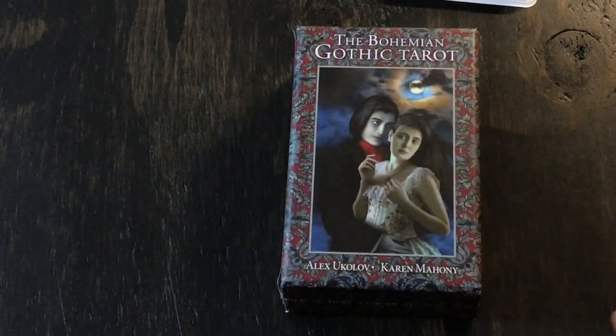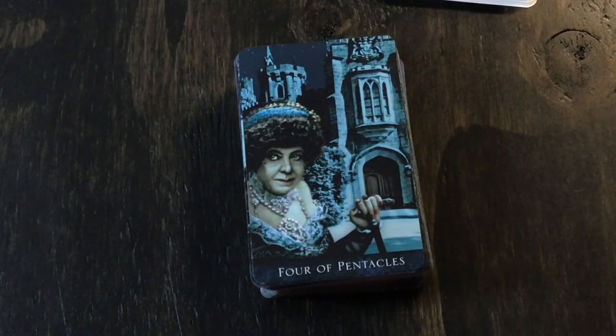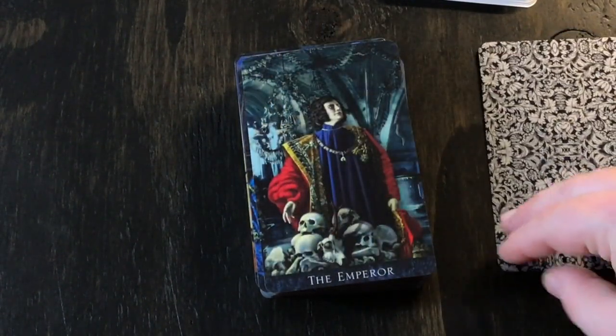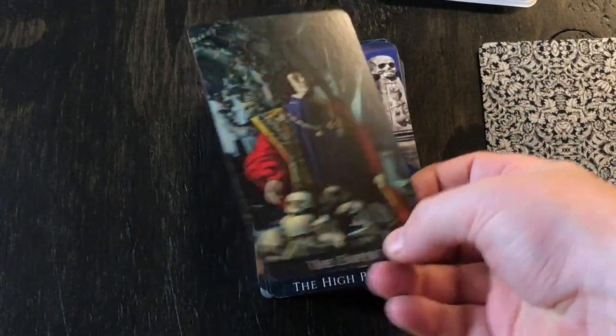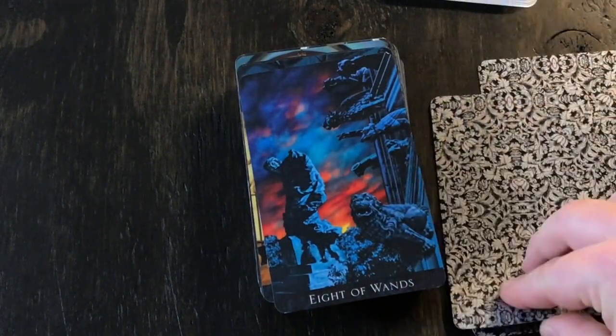The Bohemian Gothic, not a deck specifically meant for Halloween, but I did buy this last year at Halloween because I don't have a whole lot of, or didn't at that point have a lot of dark decks. I did not put this back in order. This is a collage deck, which normally I find really creepy, but actually in this case it kind of works. I have not edged this deck, and I sort of wonder if I should. Great cardstock. It shuffles really, really well.